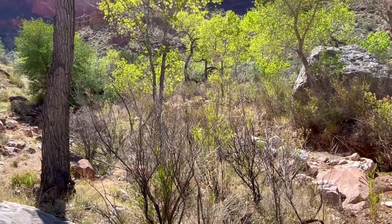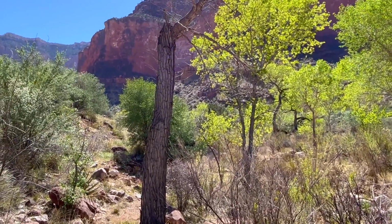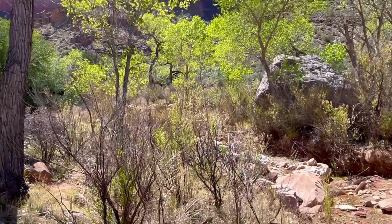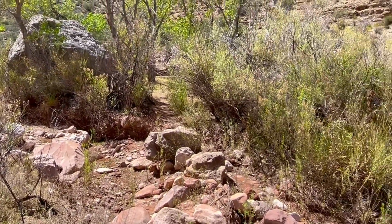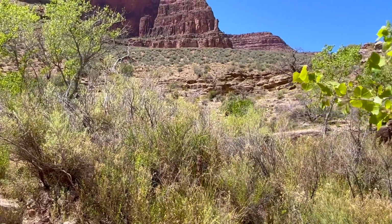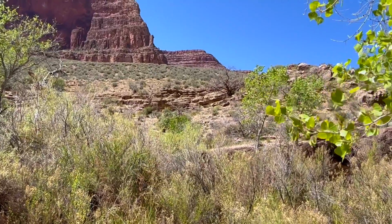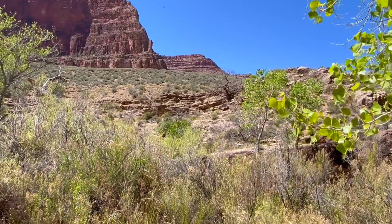I can't imagine Indian Gardens is too much farther. Probably a mile, mile and a half. I'm guessing I climb out of this wash, or out of this creek bed, up to the top of the plateau again there, and then go around the next point, and that should be it.